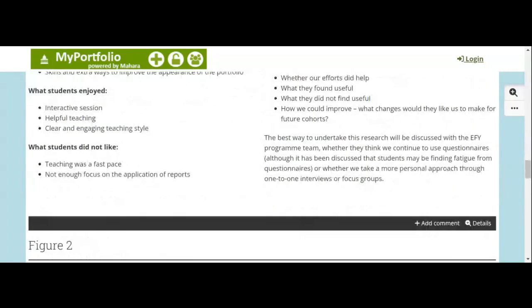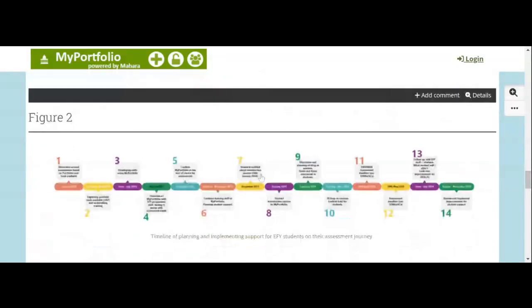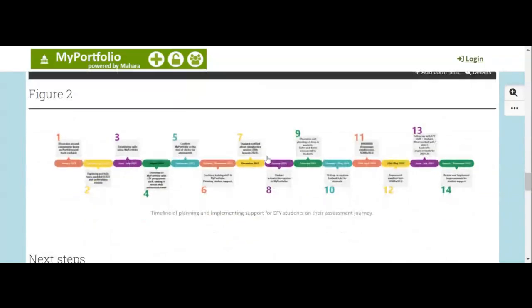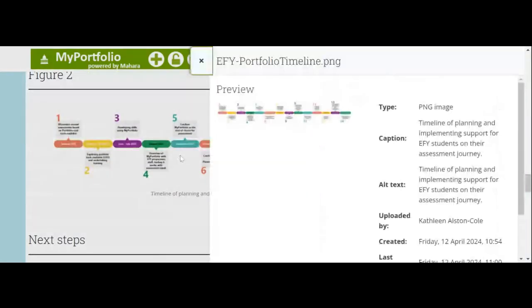So this is a portfolio I've been working on throughout the year. It does need updating because now the foundation year has completed its first academic year. So this was the timeline we worked towards. Don't know if I can actually make that any clearer.